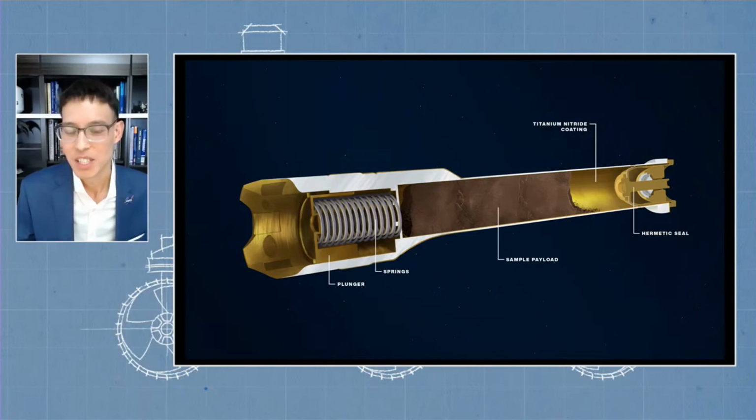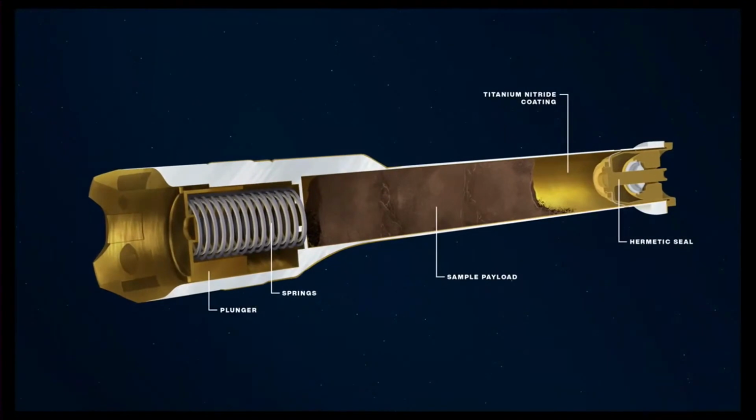In this nice image, you can see a cross section of a sample tube. These are the sample tubes that we're collecting samples from on Mars. And on the far right side, you can see the hermetic seal that plugs off the end of that sample tube. And you think, you just need to be able to seal up that sample tube as long as you keep the sample in place. We're great. We're ready to go. We can send those samples back. But there's actually a lot more to it.